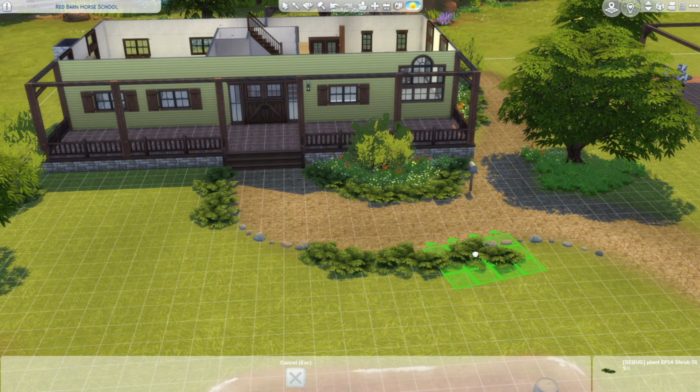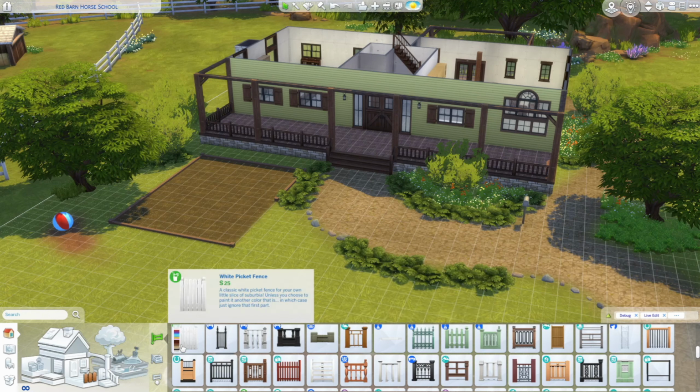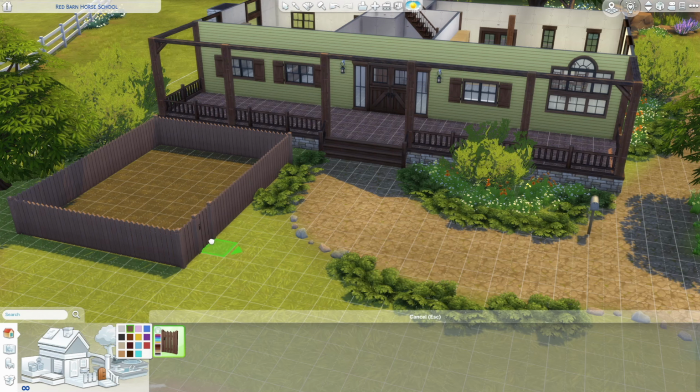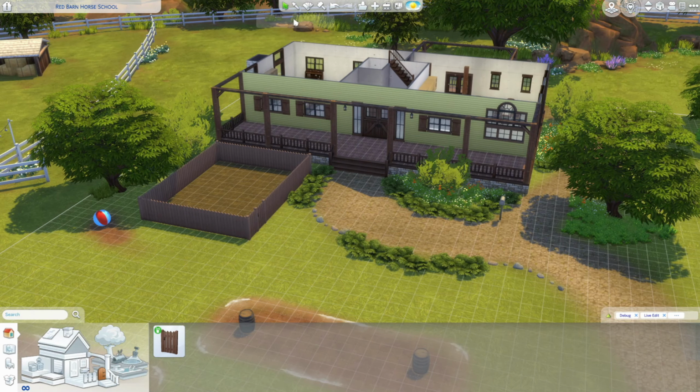And then I took a little break from that to work on a little garden over here. I did put down a low-lying fence at first just to get the shape down, but then I replaced it with the picket fence that I think came with Perfect Patio stuff. I really enjoy that pack for a lot of its backyard stuff, and I thought that this wood tone on this fence just worked perfectly, so I thought I would throw that in there.